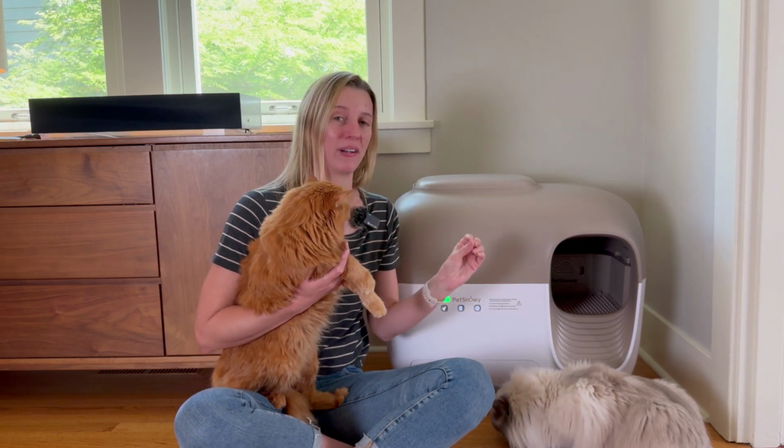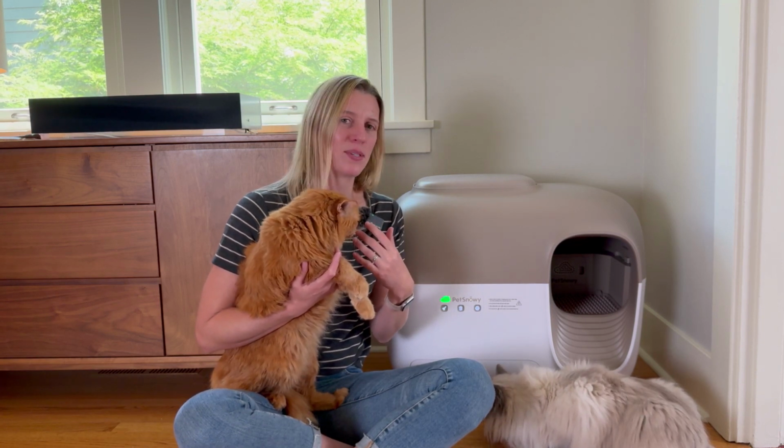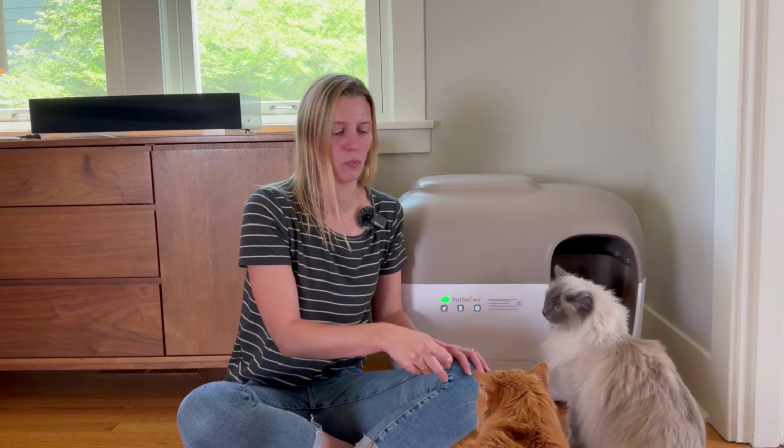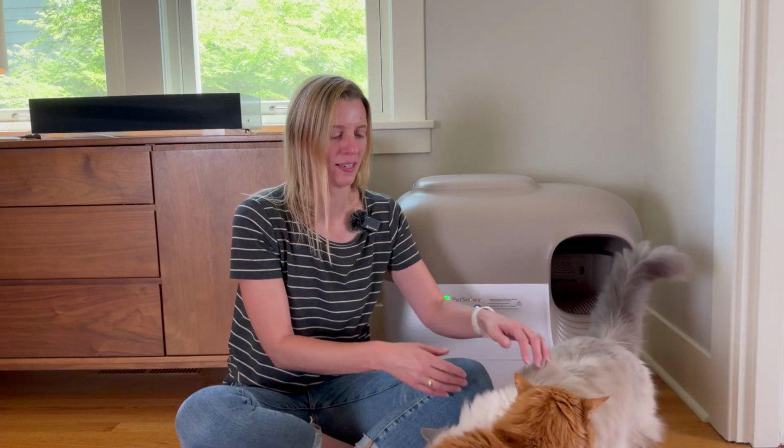It's perfect. And he likes it too. He actually gets really curious about it. So sometimes he'll keep stepping in there, and the PetSnowy tracks those too as quick little visits. And I love that the PetSnowy tracks his weight, as he definitely needs to gain weight.